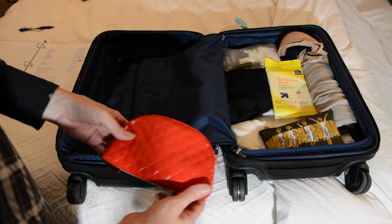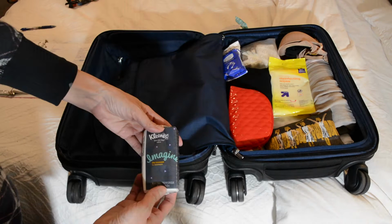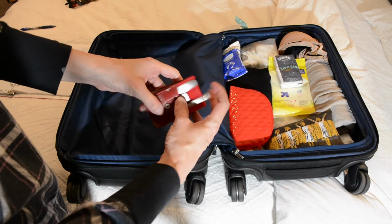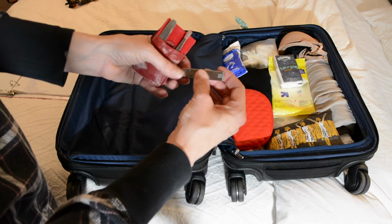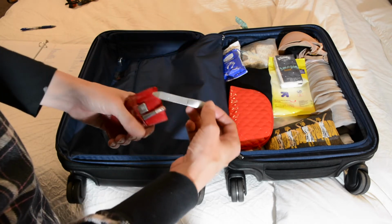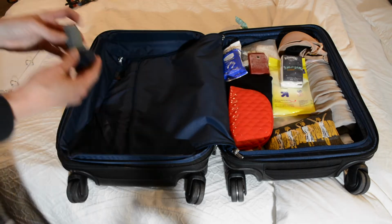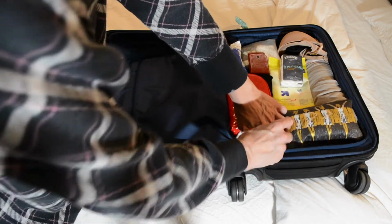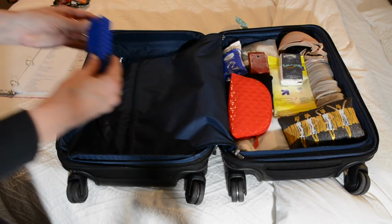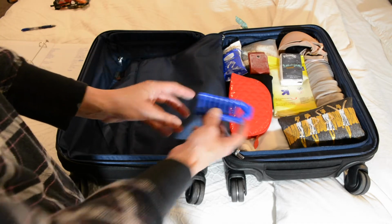This is also just some feminine items. Extra hand wipes for the trip. Tissues for the trip. A little tweezers. Some nail clippers. A little nail file. My inhaler. I'm going to put this at the bottom, that way in case I need it I can access it from the front. This is a little travel brush. I don't have a lot of hair so it works for me.